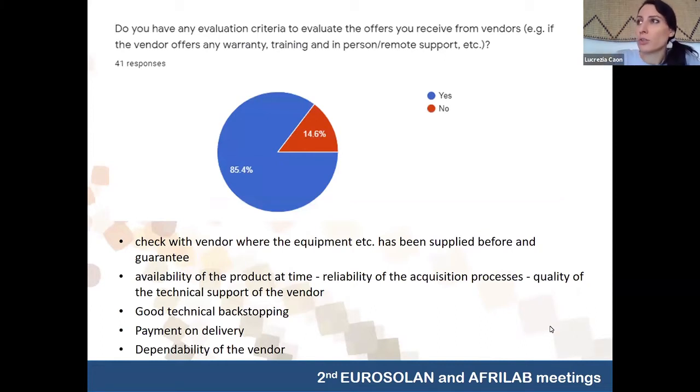Do you have any evaluation criteria to evaluate the offers you receive from vendors? For example, if the vendors offer any warranty, training, and in-person or remote support? The majority, 85%, said yes, which is very good. Here I reported some of the evaluation criteria you mentioned in the survey, for example, they check with the vendor where the equipment has been supplied before, and guarantee the availability of the product on time, reliability of the acquisition process, quality of the technical support of the vendor.